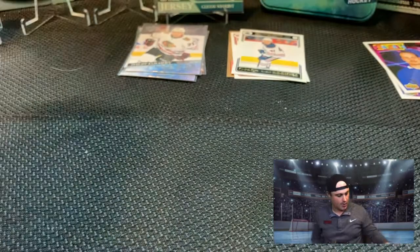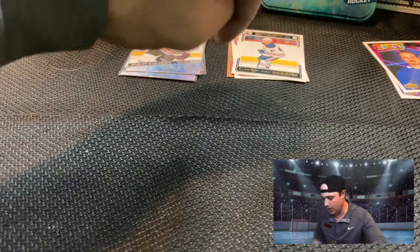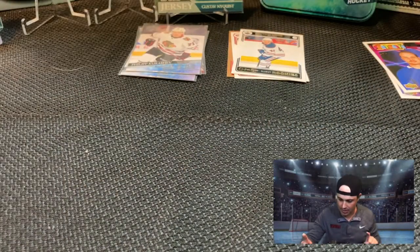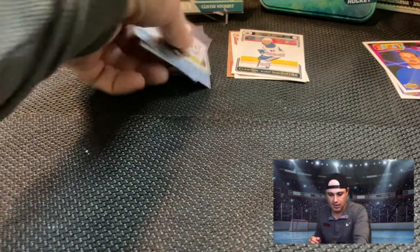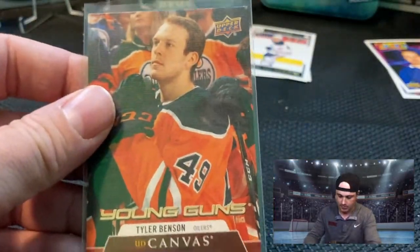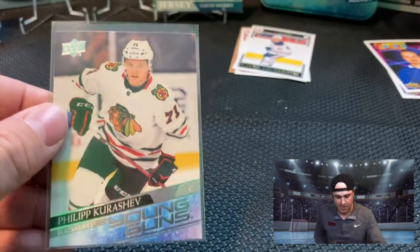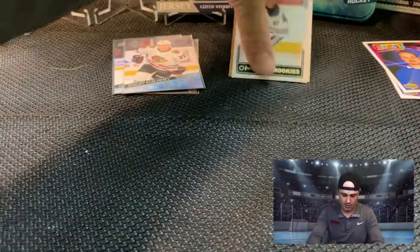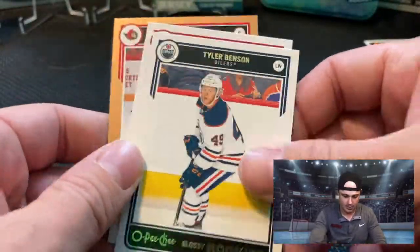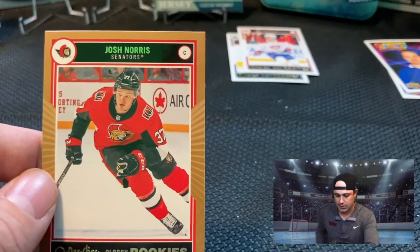Boom. So, that concludes the Upper Deck Series 1 NHL cards. Quick recap. We did get a couple Young Guns, but they weren't from the regular decks. It was just all from the 10, the guaranteed ones you're supposed to get in the 10. So, those are our rookies here. Tyler Benson. Alexandra True. Cool. And then Philip something another from the Blackhawks. And then our OB Glossies, Tyler Benson. Again, Jake Evans. And then our John Norris. Those were pretty cool.